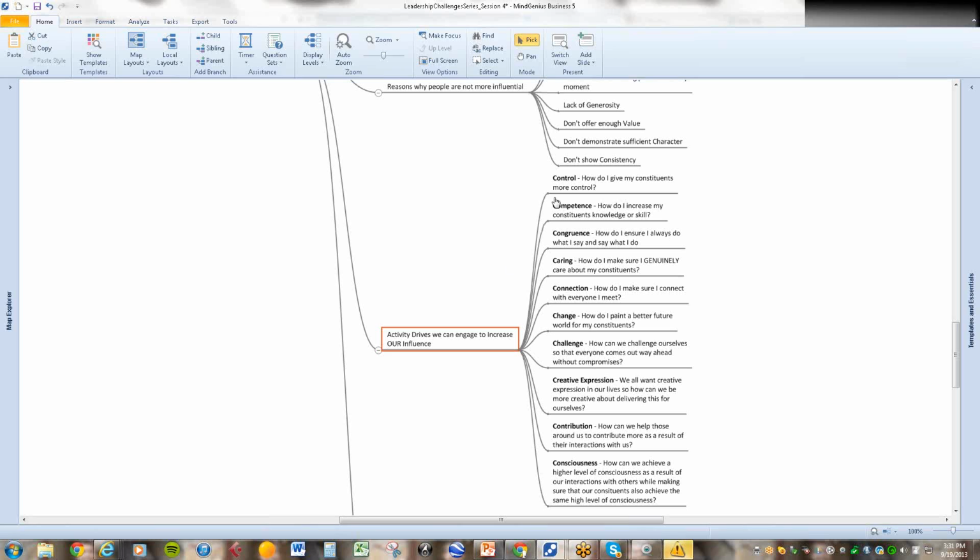The first one is control, and it asks the question, how do I give my constituents more control over themselves, their lives, their business, or whatever it is they're interested in doing? The second one is competence. How do I increase my constituents' knowledge or skill?